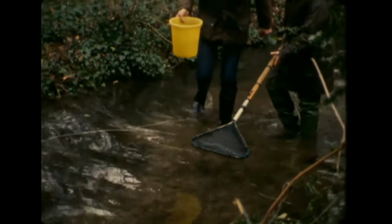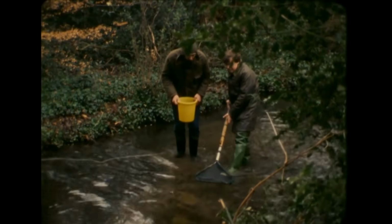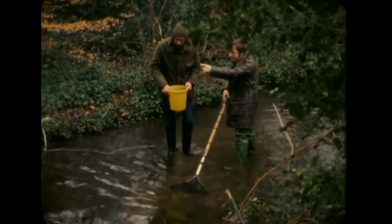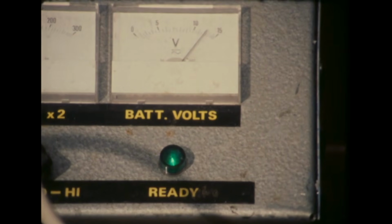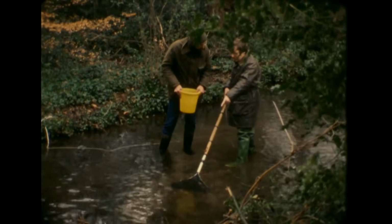So what exactly are you doing, Ken, with this electric landing net? Well, what we'll try and do here, Dick, is to see exactly what trout are in the stream here. It looks quite attractive in this spot, so I think we'll start just along here. What do you do? Well, it's very simple. There's a small transformer in the box, and it's rigged to a 12-volt battery. And I press the button here. It sends a charge of electricity through the water that stuns the fish and draws them to my net.